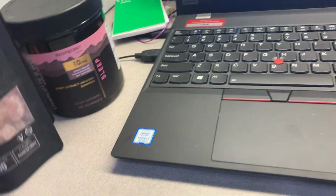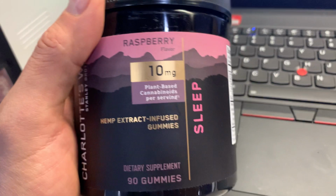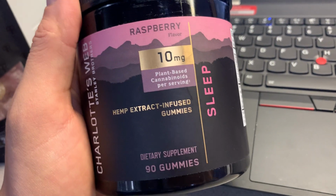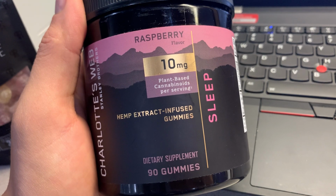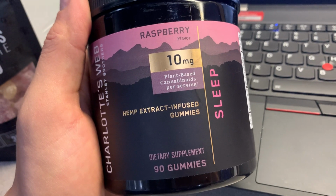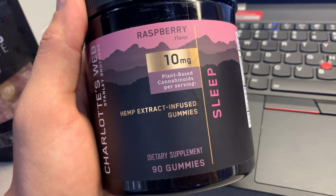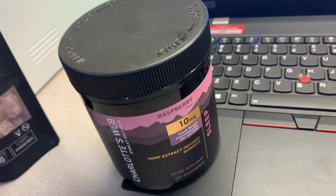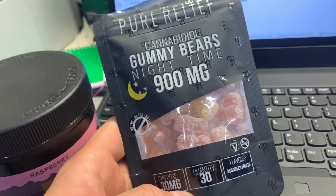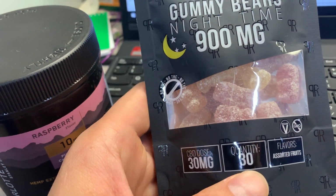So, yeah, that's my little review here. Like I said, if you don't really have that bad of problems with sleeping, I would get this. And if it's for your kids that can't really sleep very well, I would get this. I'm telling you, they will sleep very well. And if you need the higher one, you go with the nighttime.